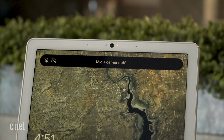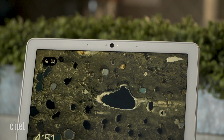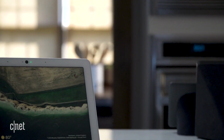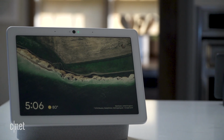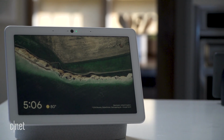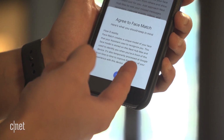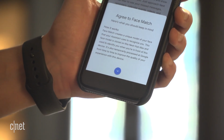Google also lets you delete the saved audio of your interactions with the Google Assistant at any time you like, and says that new features that use the camera or microphones will be off by default until users choose to enable them. As for your face data, Google says that it's stored locally on the device itself, but the fine print in Google's app also says that Google will temporarily process that data from time to time in order to improve the quality of your experience.